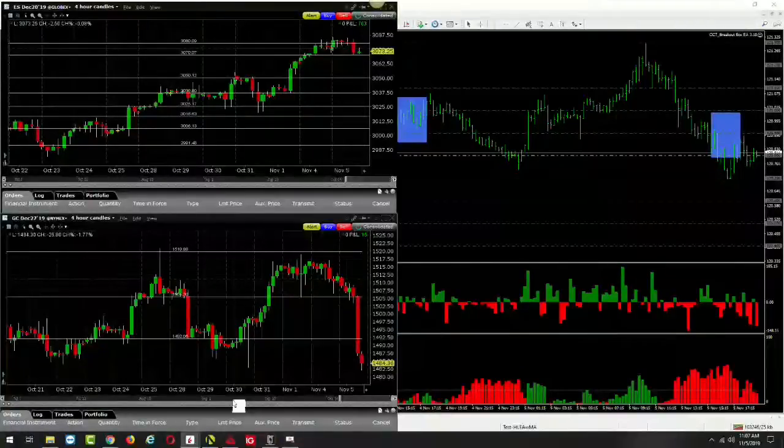Just wanted to do a quick trading recap. I've been out for a little while. We took a trip up to Hot Springs, Arkansas over the weekend and just getting back into things today. Thought I'd share some stuff with you. Let me just pop over. I'll share my screen over here. We'll do a quick trading recap for the day.